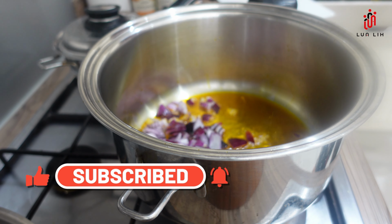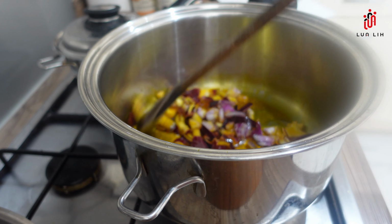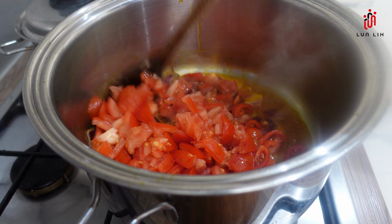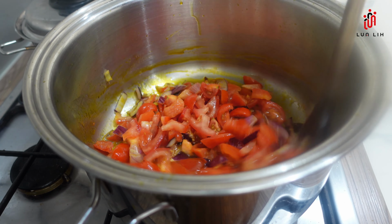Anyway, I just slice some fresh tomatoes, some plum baby tomatoes. It gives it like a sweet, nice taste once it's cooked. Lots of onions and some corn.